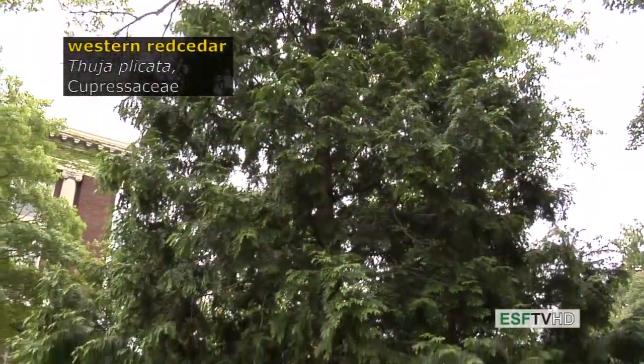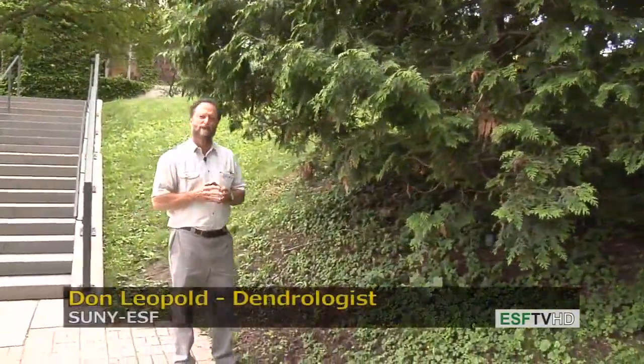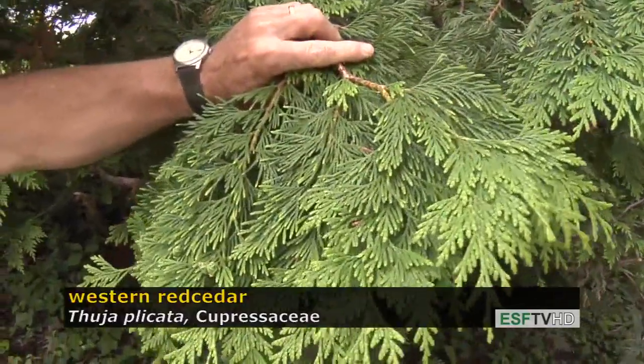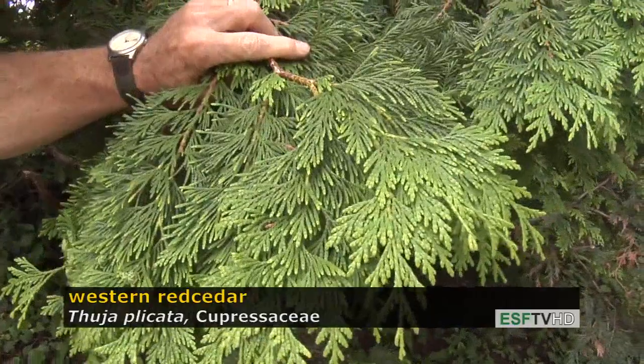Thuja plicata, the western red cedar, in the Cupressaceae, one of the largest trees in the Pacific Northwest and one of the most valuable timber species. It looks an awful lot like our northern white cedar, Thuja occidentalis, in that it has those flat, scale-like foliage, except the foliage is much glossier, especially the top side.